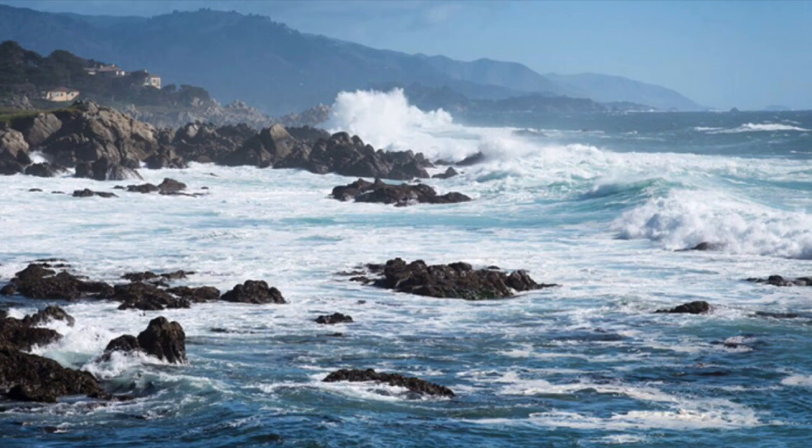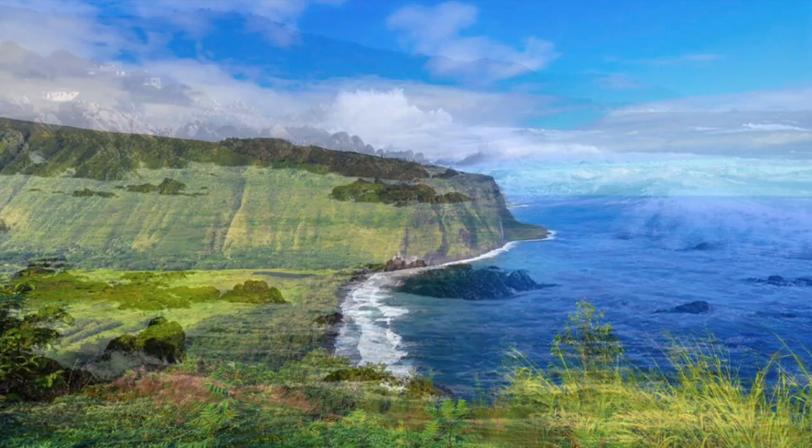Next is the Pacific Ocean, which is on the other side of the United States, very far from Maryland. It's close to California. Okay, and this ocean is a little bit more rocky and a little bit colder than the Atlantic Ocean. So the Atlantic and the Pacific Oceans are the two oceans that are near the United States, and Maryland is closest to the Atlantic Ocean.